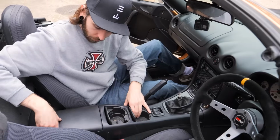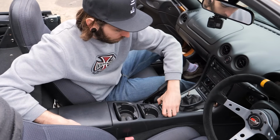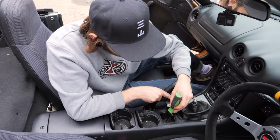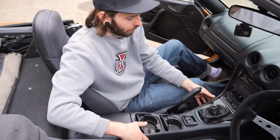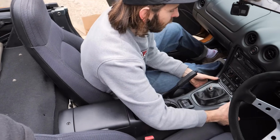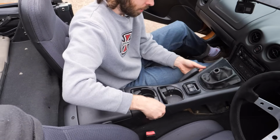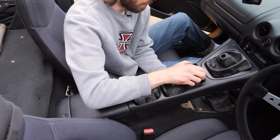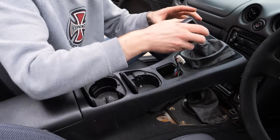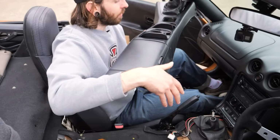Whoops. And then we should be able to, no we can't. What have I, oh, I've missed one. Apologies, there are 5. Now that's 5 screws out, let's remove this. It does come out, there we go. So then you have to remove the switch here, which I should have done earlier. That just comes out like that. There is our center console.